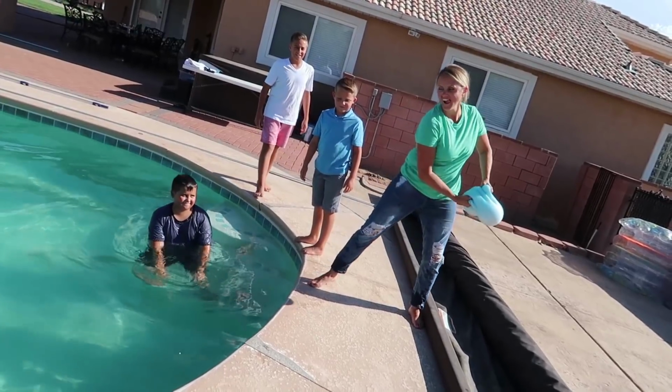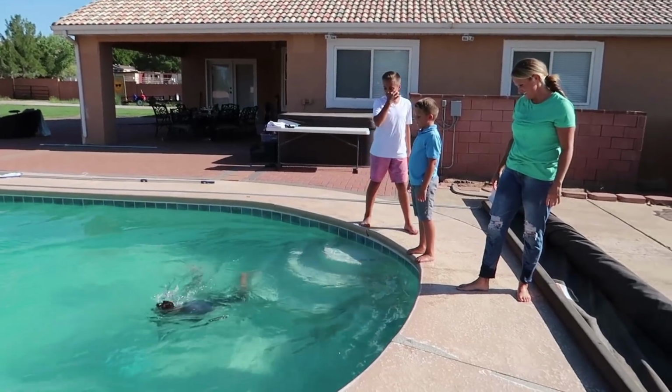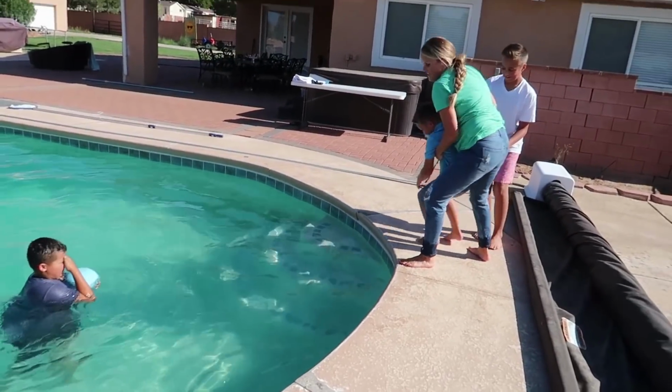Now we know that watermelons actually float on the water because we did a video about that. They'll float in the pool, but slime wubbles do not float in the pool. Apparently, we've learned something today. I'm just gonna chuck it in there. Ready? Go! Woo! Guys, I think that's it for this video. We made a giant slime wubble with good slime this time. We really wanted to do that.